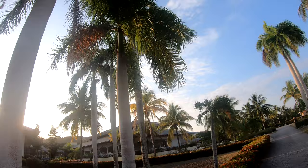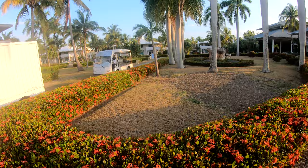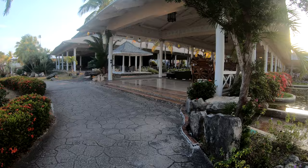These big imperial palms, or royal palms, quite a majestic tree. The staff run around on these electric powered vehicles. Some are passenger carriers. So we're approaching the lobby area, the lobby bar area.